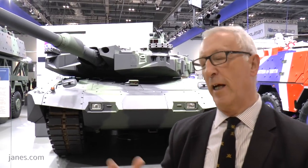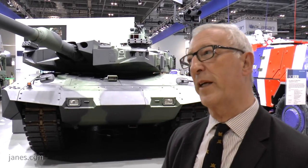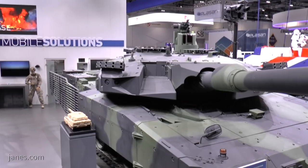Well, first of all, Indonesia bought some tanks. Some of those were really just refurbished, but some of them were upgraded to the Leopard 2 Republic of Indonesia standard. More recently, they've got a big contract from Poland to upgrade those tanks to a new standard. Some of that work will be carried out in Poland as a technology transfer.